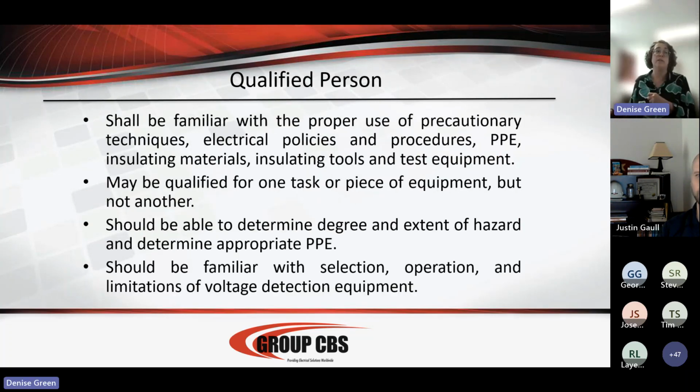Part of the reason is you might have somebody that's qualified and is knowledgeable about many of the pieces of equipment in your plant, but not all of them. Just because someone has been a licensed journeyman for 30 years doesn't mean they're qualified on every single piece of equipment or job task that is involved in your facility. So making sure that you have qualified people doing your job planning and your safety paperwork is really important.